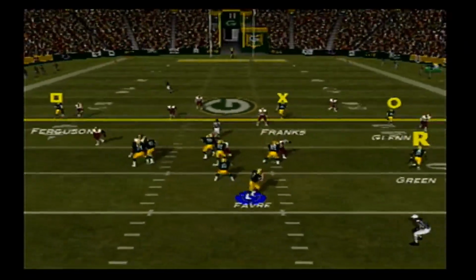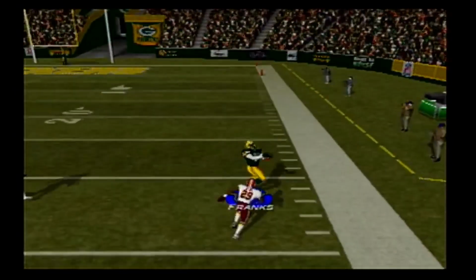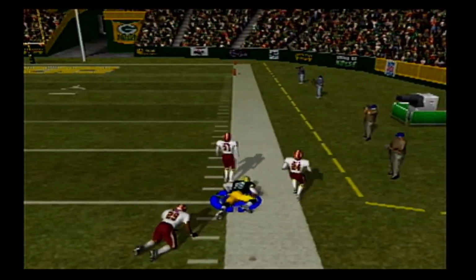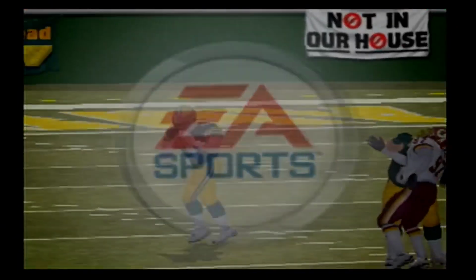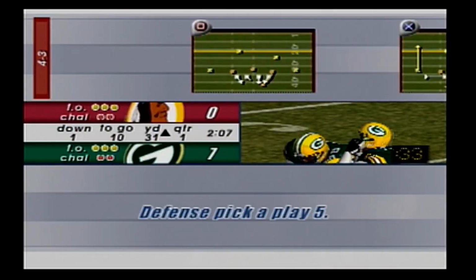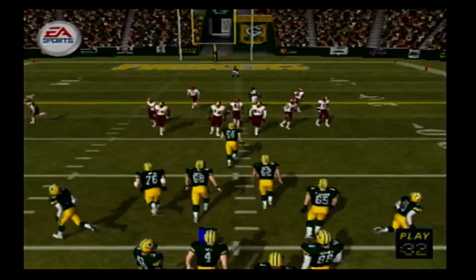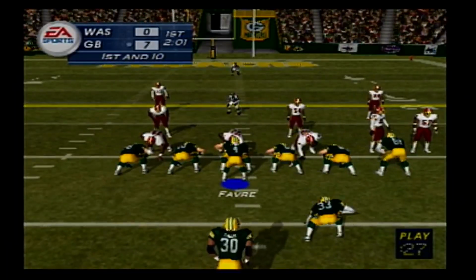Looking downfield. Favre rolls right. Deep pass. Shade makes the stop at the 31. The quarterback did a real good job finding his pocket with that pass. This receiver can really do it all. He has speed, he runs great routes, and he can make catches on any kind of throw because he's got those great hands.